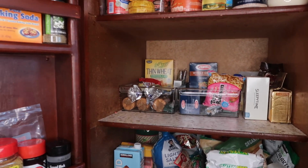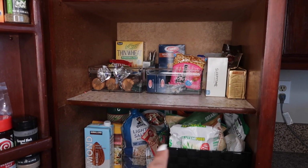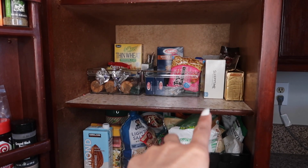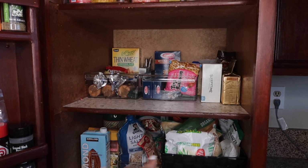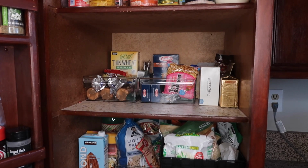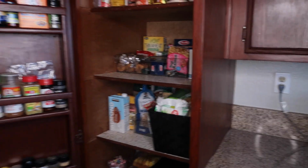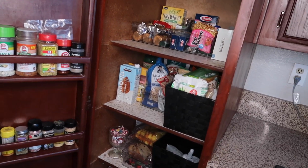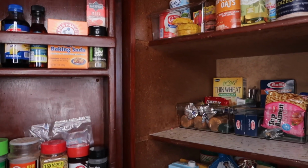And then here right down the middle, it still looks a little cluttery, just because I haven't figured out yet if I'm gonna use these black baskets or not. But for now, that will just keep everything organized right here at the bottom. And then all the way at the bottom, I have extra stuff, like miscellaneous things that are snacks or anything like that. But yeah, so for the most part, this is pretty much it.